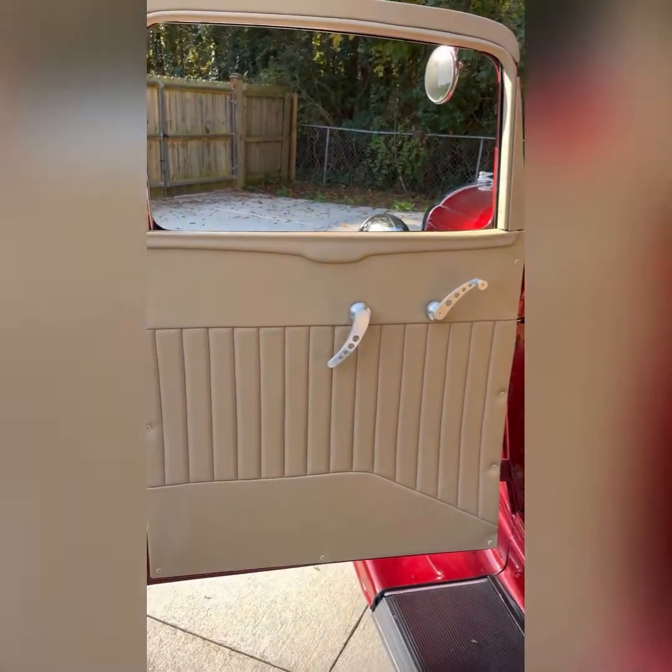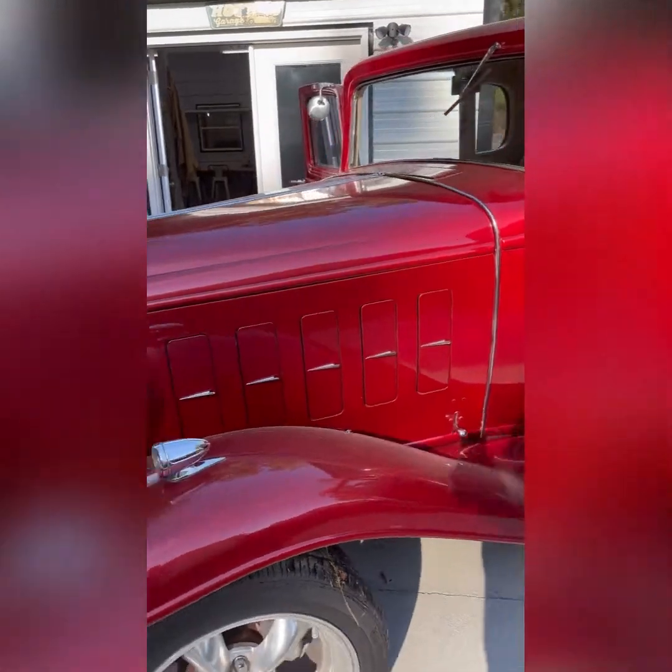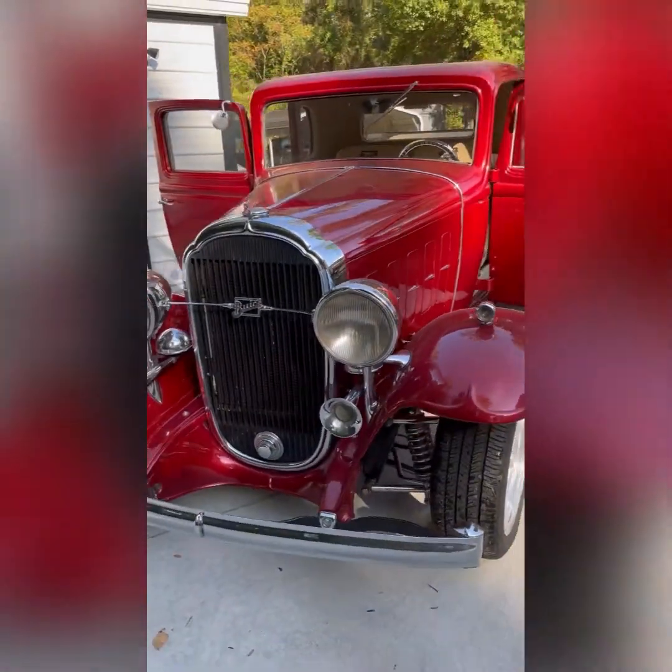on a 56 Bel Air right now at the main shop, so those will be coming soon. That's the next one to go bye-bye.